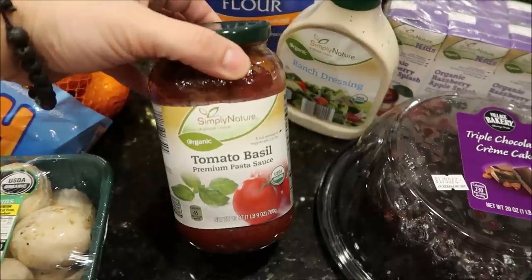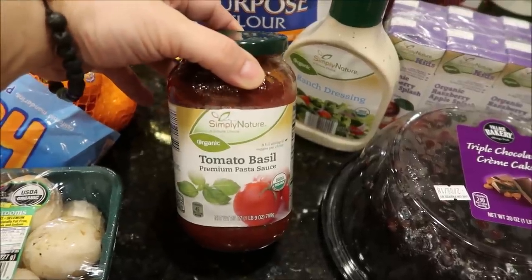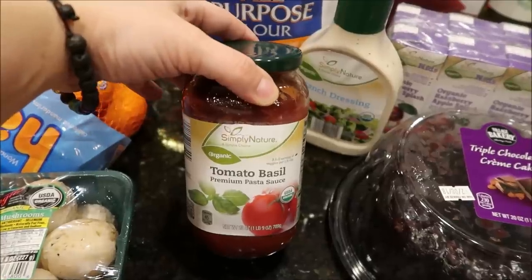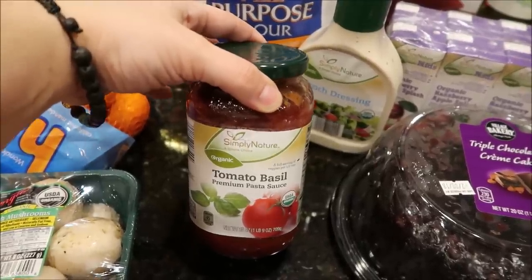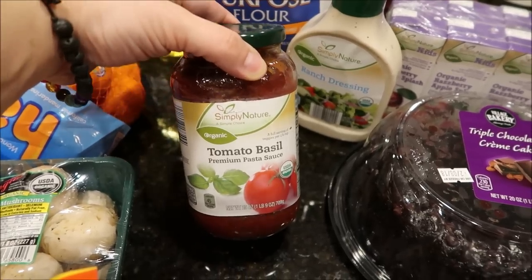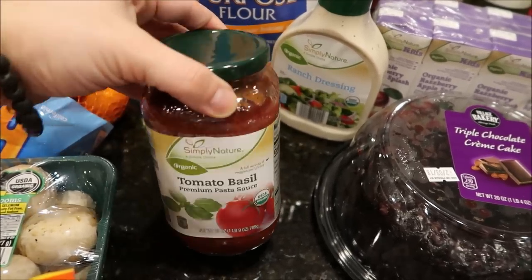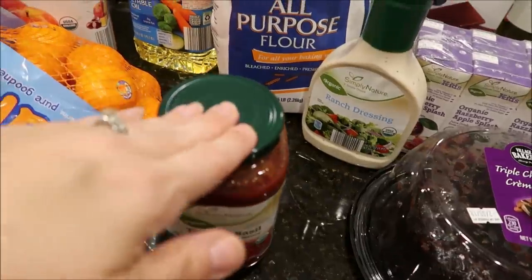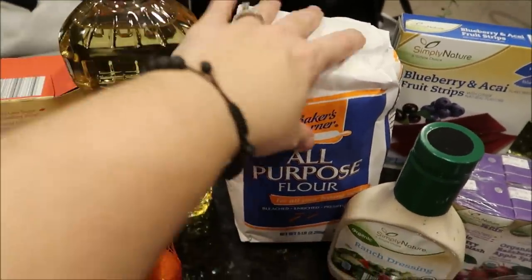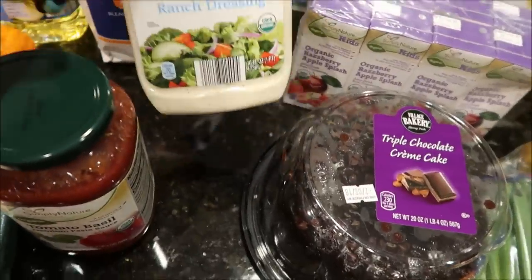Our tomato basil sauce, we love that. We keep this in the refrigerator at all times. So if we're going to do pizza on naan or English muffin pizzas or a quick pasta dish for the kids quickly, even Jake for lunch, we can use this as a fallback. So it really is delicious. So we got that. I needed vegetable oil, so I picked that up. And I needed flour, so I grabbed that.